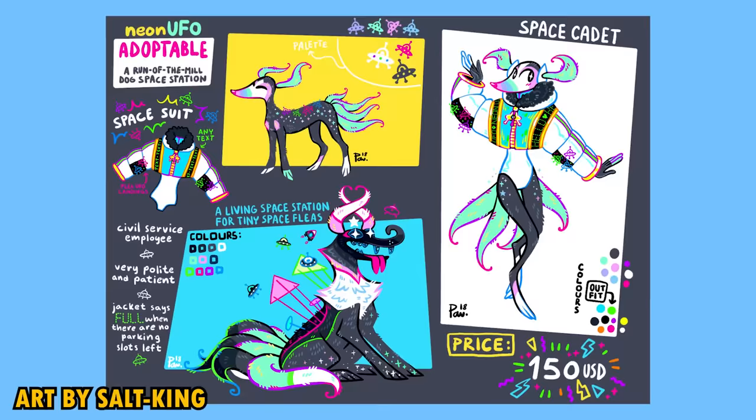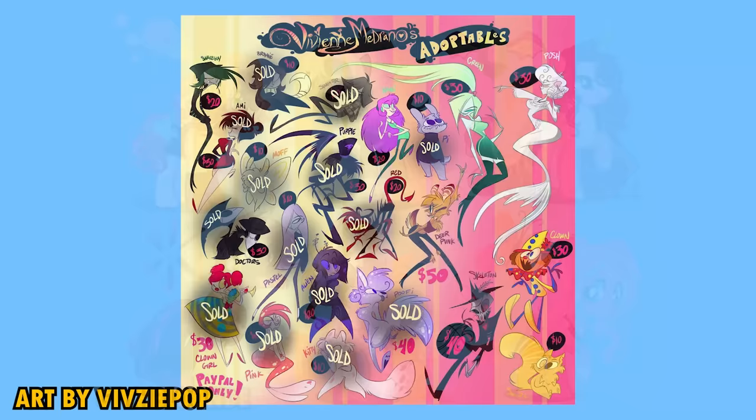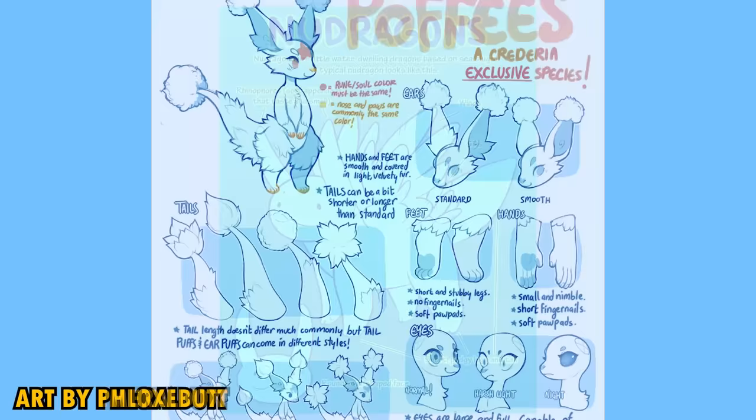While most adoptables are bought simply for their cool designs, there's a large market of expensive premium adoptables. These adoptables are highly sought after and valuable either because they were made by a popular artist or because they're a closed species. Once again, I gotta explain for the uninitiated. Species are a subgenre of adoptables, but instead of just making a random character design, the artist creates a whole species with its own set of defining traits and characteristics.